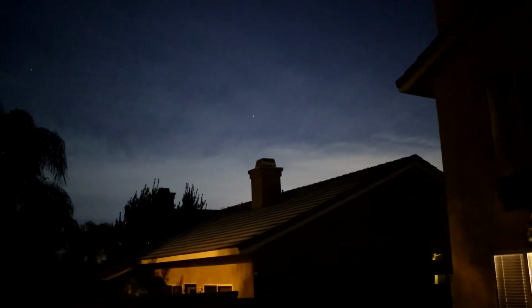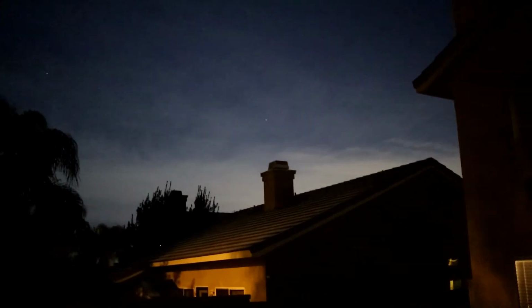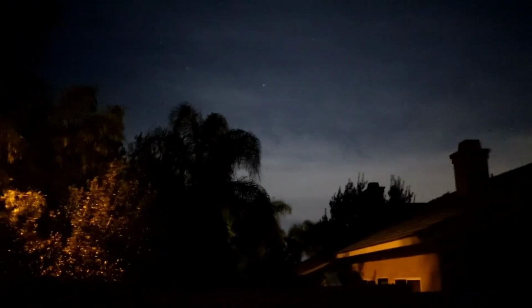This camera picks it up. I love this Canon EOS-R. Look out that way. That is just light pollution from Santa Clarita all the way up from LA County. And of course you got the moon lighting it up too. The beauty of this backyard is if you go this way, you'll see how dark the sky gets. There is nothing north of me. I'm at the northern end of Los Angeles County.